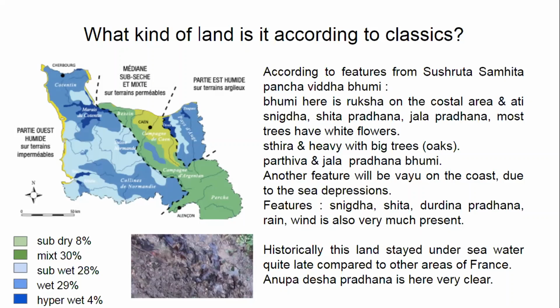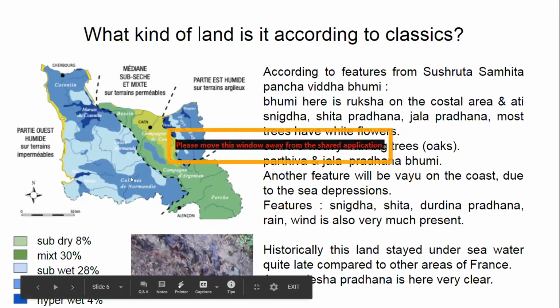So you can see the differences in the district on the left side, from a map. I'm staying on the eastern part, and this is a humid part. It's called Pays d'Auge, and it's between very, very wet and just wet, because we are in between two rivers. That is the reason why. So we have a lot of swamp area as well. Next slide, please.